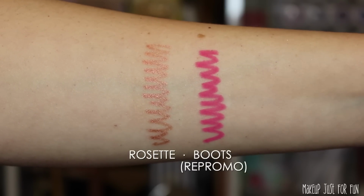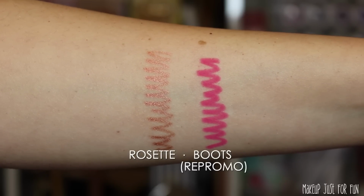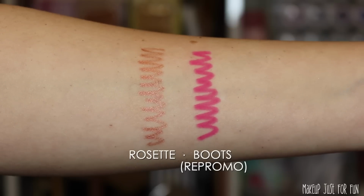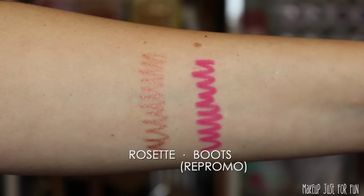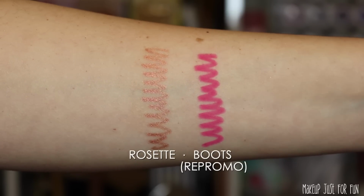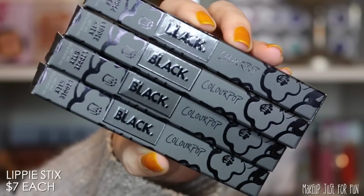Rosette is a metallic rose gold, and Boots is a bright pink. Boots is a re-promoted shade. This has been previously released in their cream gel liner line before, but I believe that this shade has been out of stock for a while, so I'm sure a lot of people are happy to see it back.